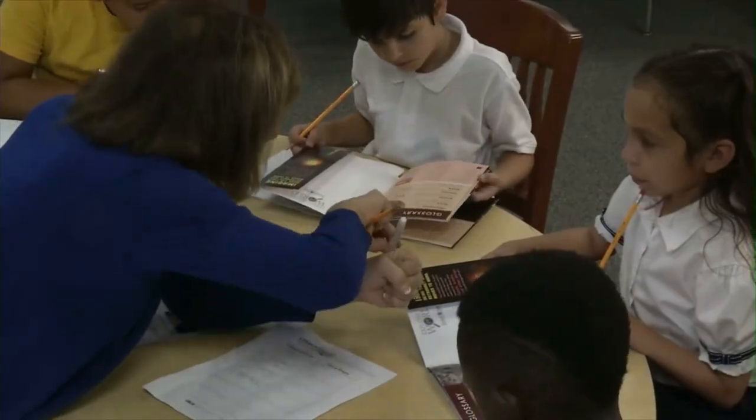Literacy Footprint's goal is simple. They want all readers, regardless of their background, to become proficient readers who can't wait to pick up another book.